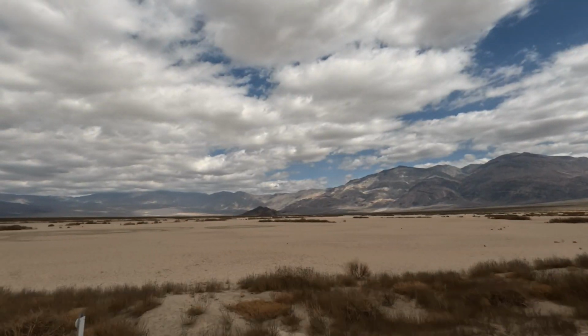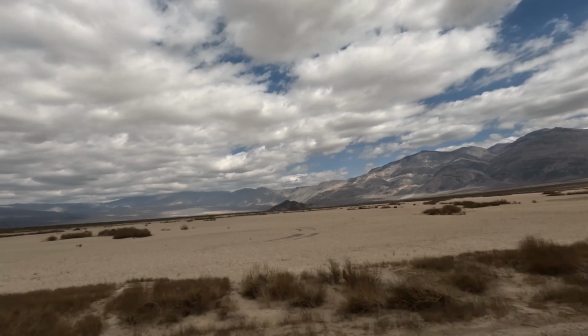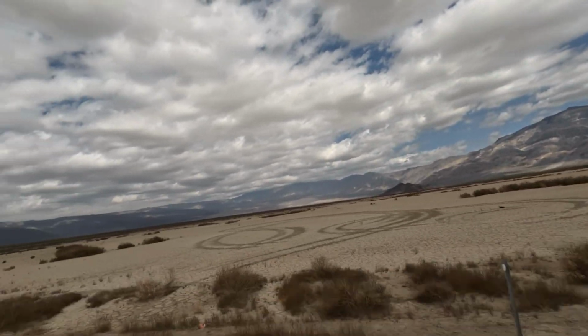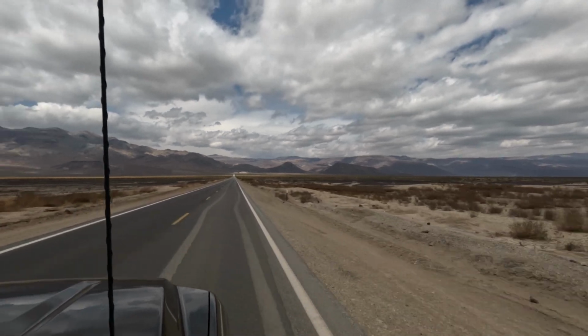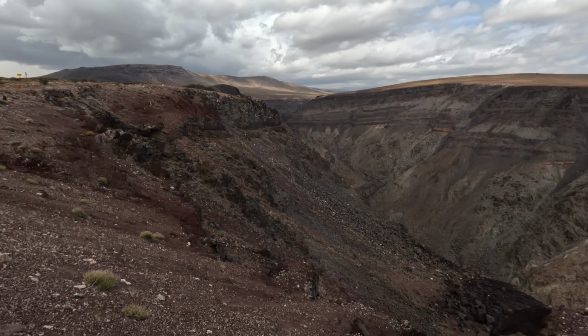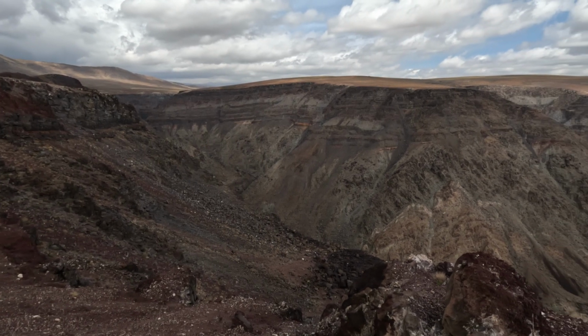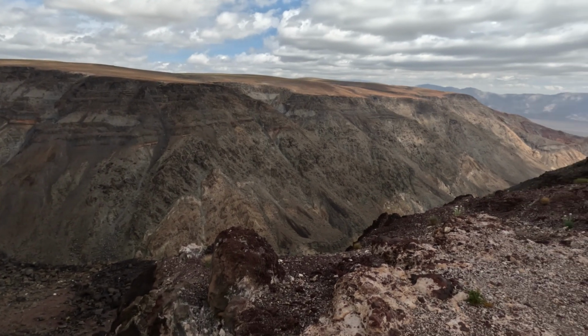As we left Death Valley National Park, I have to admit this park was not on my list of top choices to visit. After spending 3 days of exploring this vastly unique landscape, I absolutely loved this national park and highly recommend a visit. Be sure to take a couple of days to really experience the beauty of Death Valley.